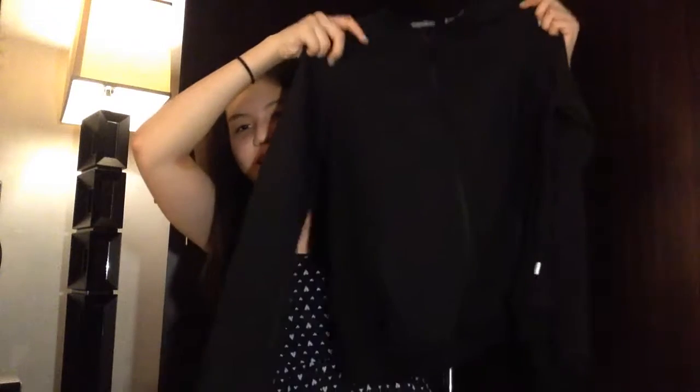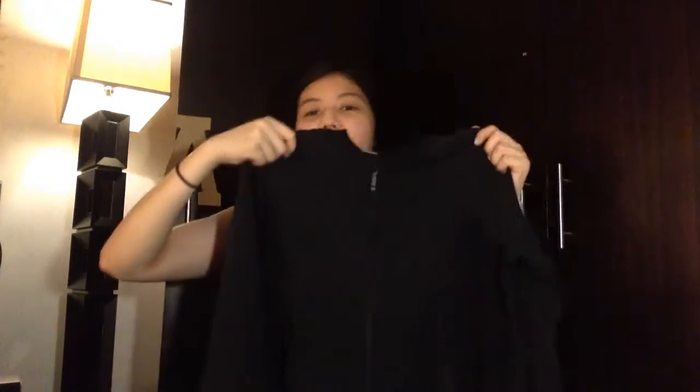I also bought a black jacket. It's sort of like a bomber jacket, but really thin. This is how it looks. You can't really see that it's a bomber jacket because it's just a black jacket. Not that obvious, but the material's really thin because I think this is meant to be in the workout section of Cotton On. But I bought it because it's so cute.